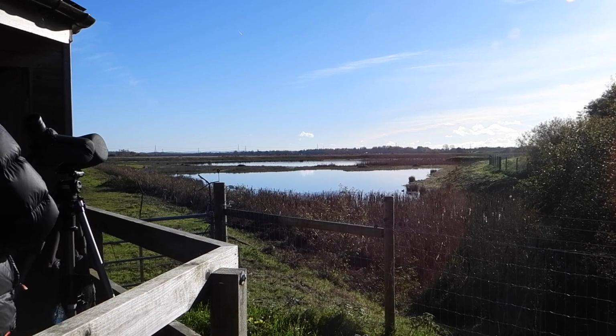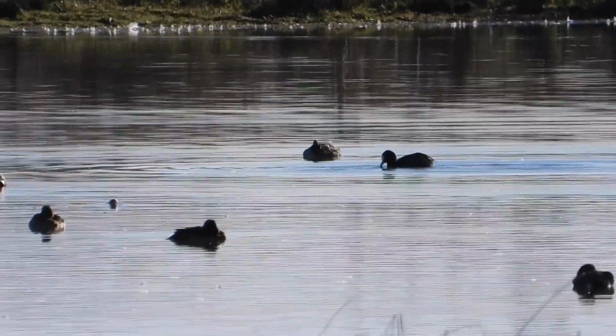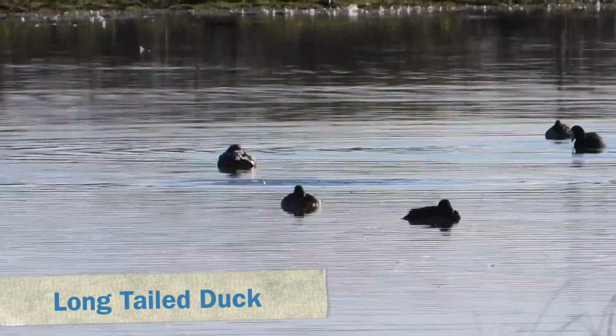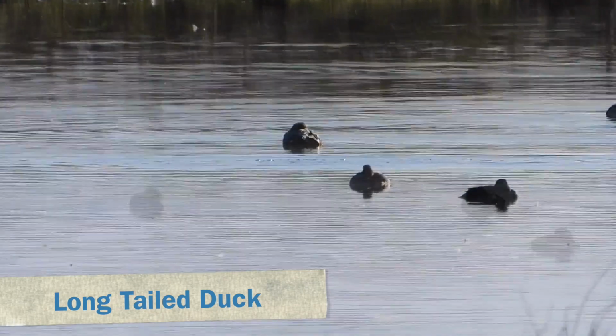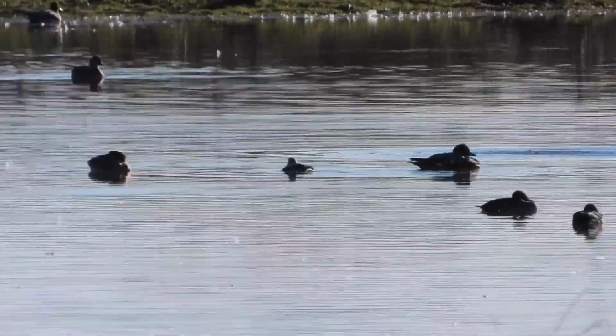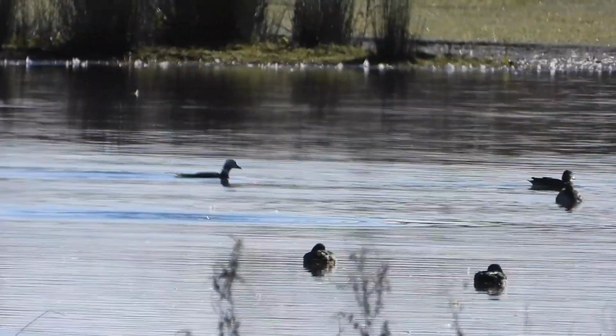Another bird that had been reported had been a long-tailed duck that was over on a pool to the right hand side of the hide. I had a look out and did see it, although it was at a distance and it didn't stay above the water for any real length of time, kept diving under and under again. Regardless, a good bird to see.